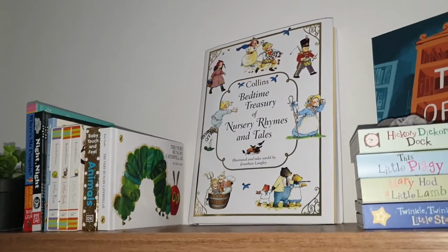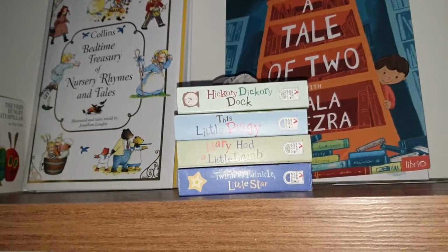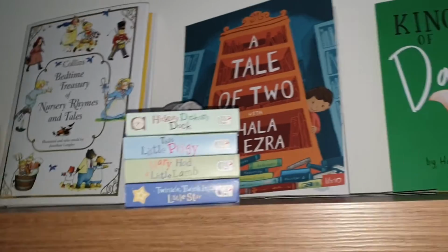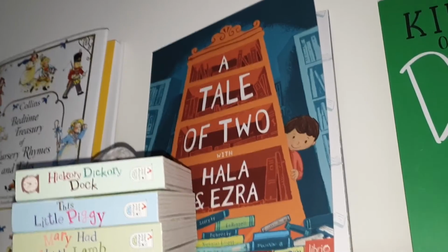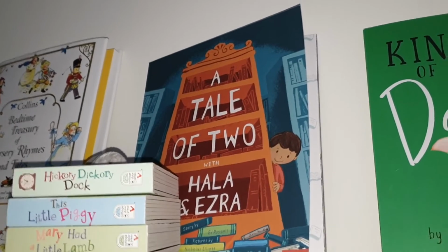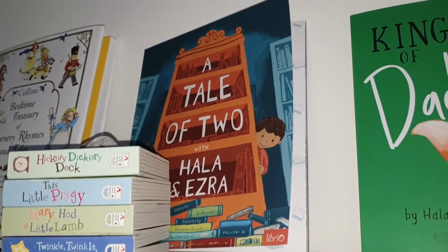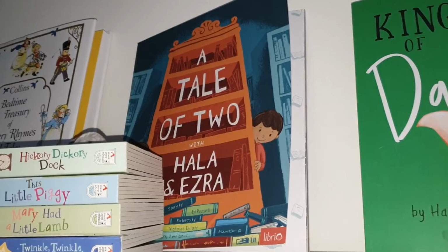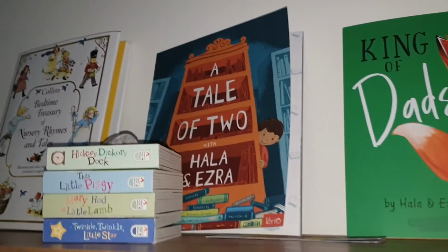And then we've got some bedtime stories. We've got some puppet books that have little puppets in them. And then our friend got this for Harla and Ezra on Christmas. It's A Tale of Two with Harla and Ezra, all completely personalised. And it's actually amazing. The story is so, so good. We love it. Best gift.